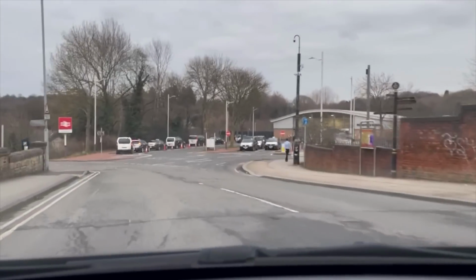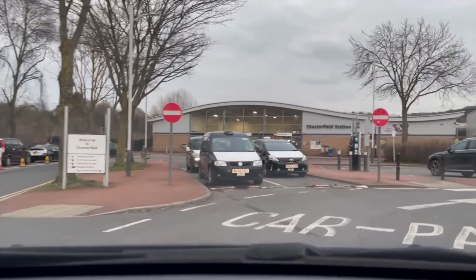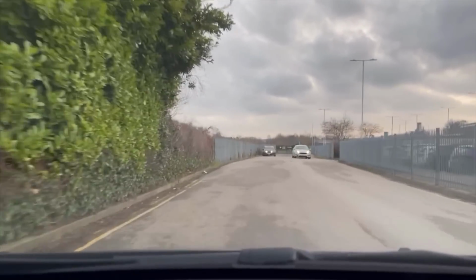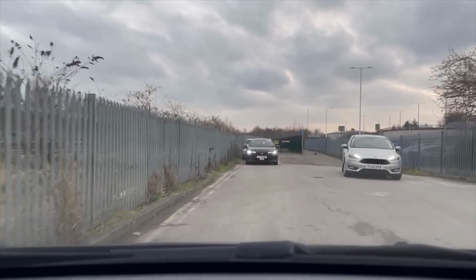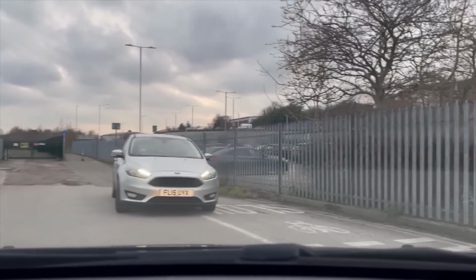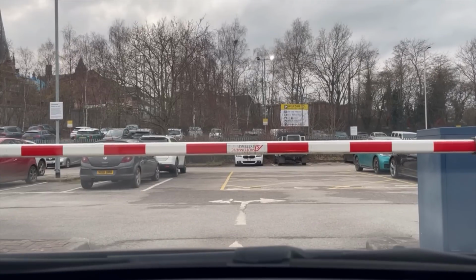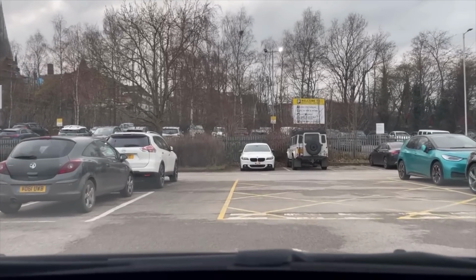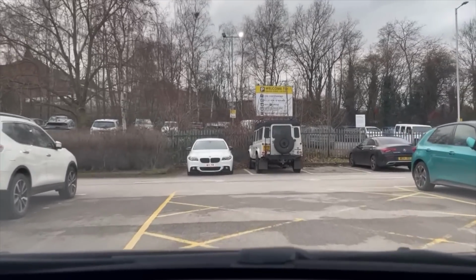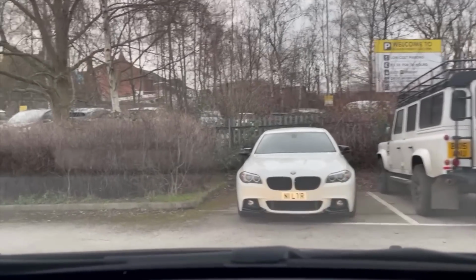So we've just arrived at the station. Head to the car park now. So I've just got to get my ticket. And now to find somewhere to park and not prat about like I normally do when I'm trying to find somewhere to park. I've seen the perfect spot.